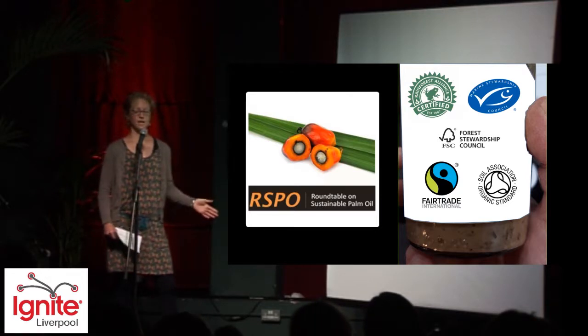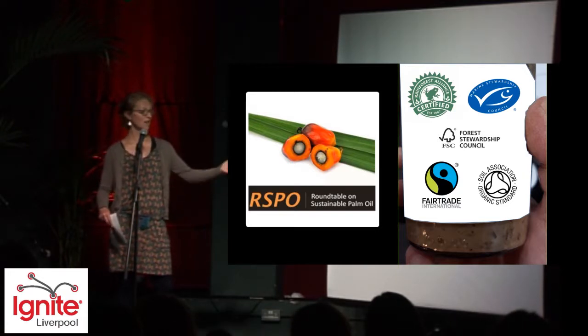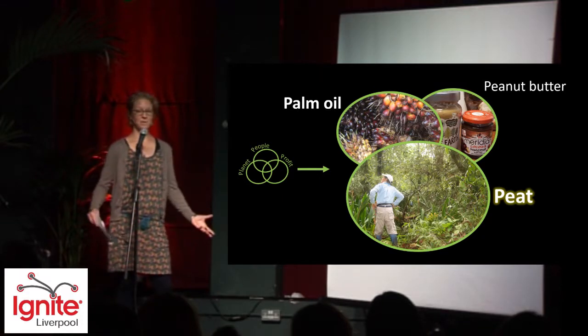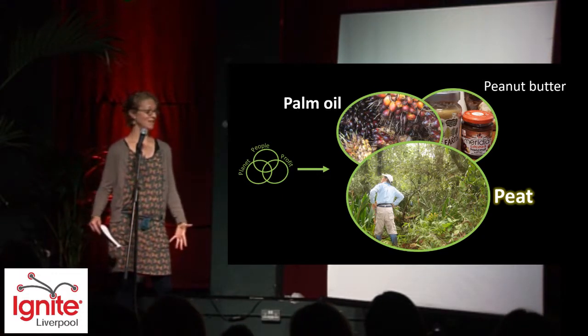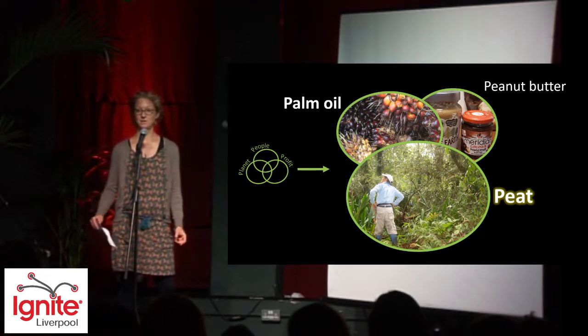And this is the organisation that has come up with criteria to certify what sustainable palm oil is, much like the Forest Stewardship Council or Soil Association. So it's been a bit of a whistle-stop campaign, but I hope I've highlighted the importance of the planet component of this set of 3 Ps.